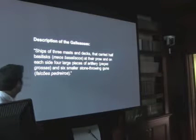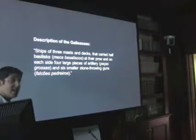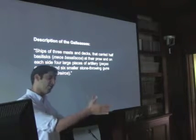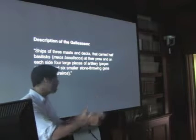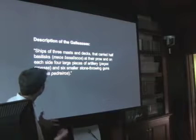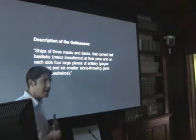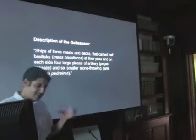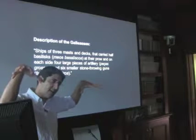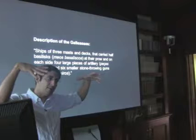Okay, so he says, this is a ship of 3 masts and decks that carried half basilisks. A half basilisk is a gigantic cannon that is carried on the largest size of galley. It's a bow gun. So it had half basilisks at the prow, and on each side it had 4 large pieces of artillery and 6 smaller stone-throwing guns. So this is, because it has a great big bow gun, and it also has guns pointing to the sides, we can sort of piece together that this is, in fact, similar to a Mediterranean galleass.